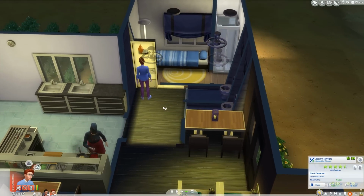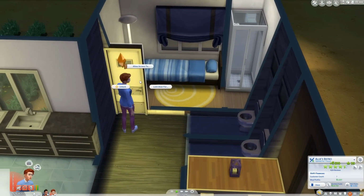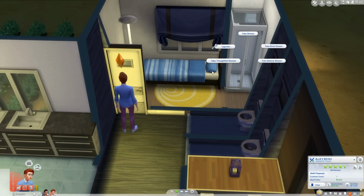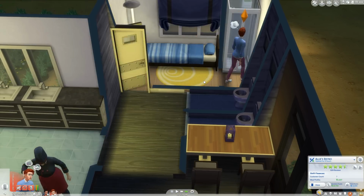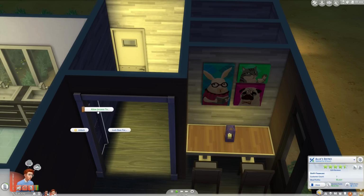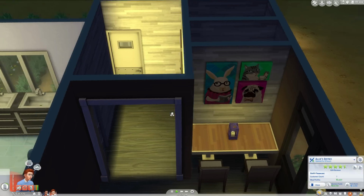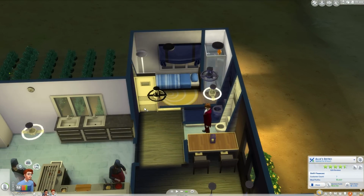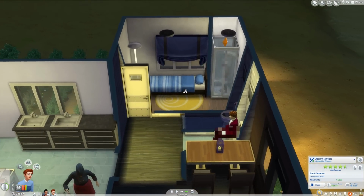And, wait, can you not get in there? Oh, wait a minute. Allow access to Ali. Go and take a thoughtful shower. So there you go. And also allow access to household. And the same with this one. Allow access to the household. So that should be better. I realize this back room here doesn't... I mean, the employees don't need to get in there.